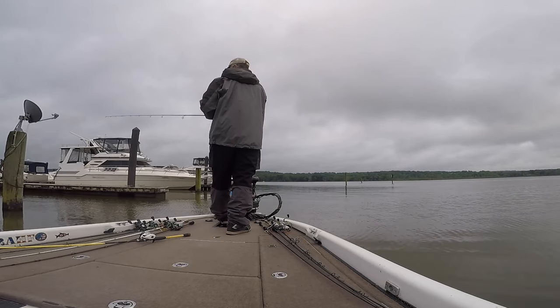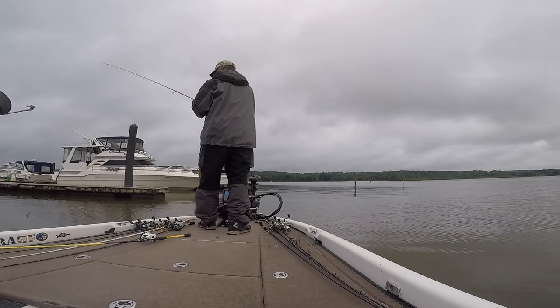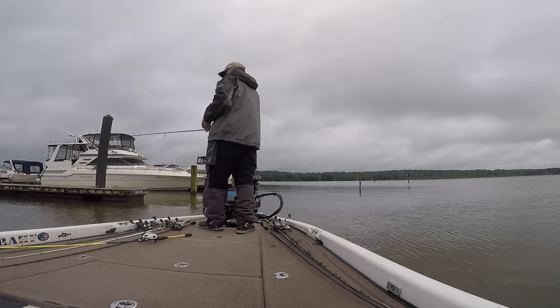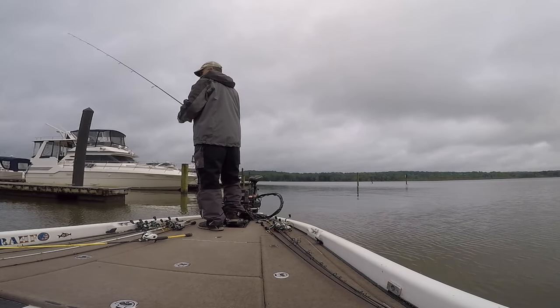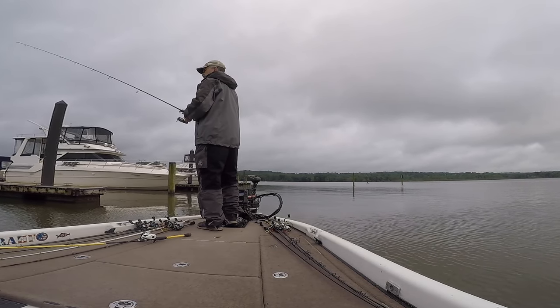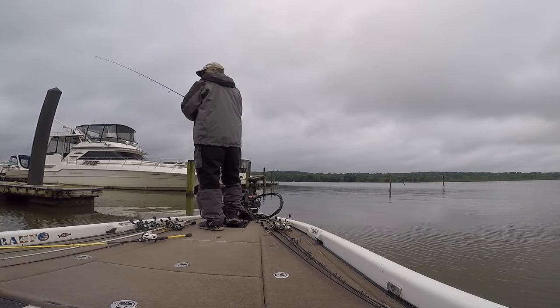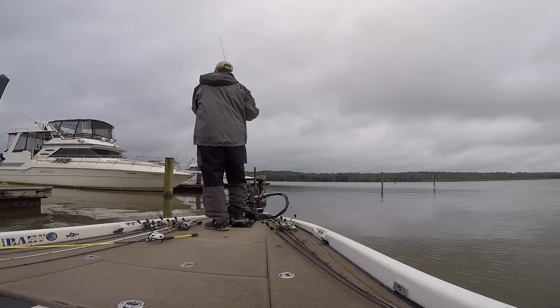So for the Potomac, which is my home water, I went out Friday before the event to do a little practicing. As you can see, the weather wasn't that great. A cold front had come through. It was raining pretty hard, very overcast. I didn't get a lot of footage on the day because of the rain. I was trying to protect my camera a little bit.